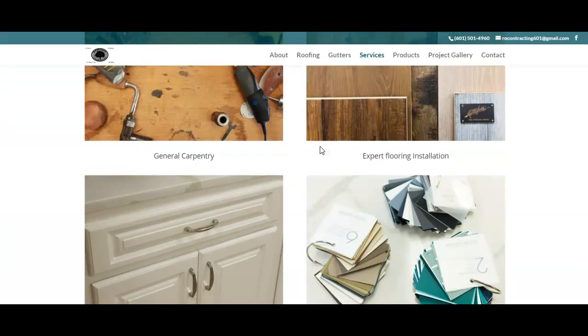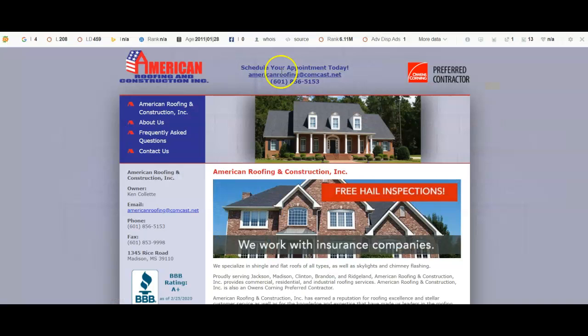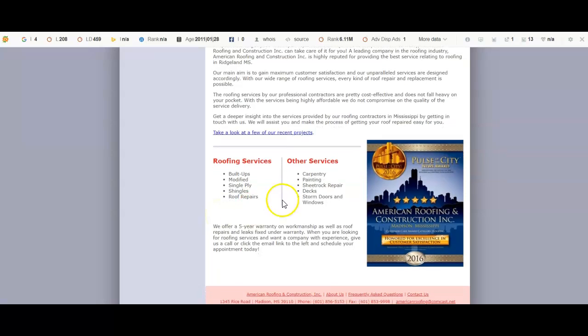Well, they're really not. So that's an easy competitor to go after. But I definitely recommend you doing that as well. I see you offer a lot of things here, different services: carpentry, painting, sheetrock, decks, storm windows, and doors. I would definitely recommend creating a page for each and every one of these and doing 1,000 to 1,500 words for each and every single one of these. Find out what the keywords are in those areas and then start targeting those and intertwining them in your content.